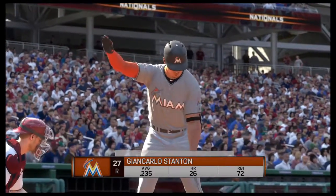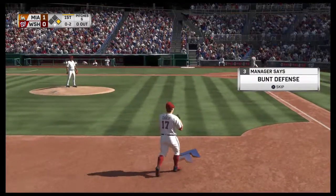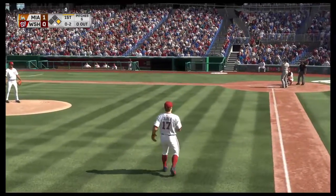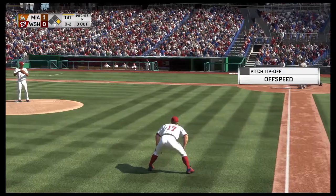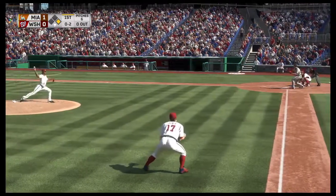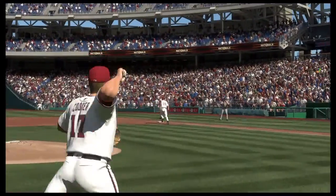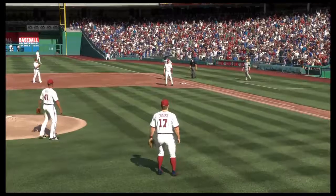Giancarlo Stanton now. First chance for him here after appearing as a pinch hitter in the game last night. Roll it up on the ground. Let's go right here. 0-2 count, and the pitch. Now a bunt attempt here. Throws in time, and that's out number 1.